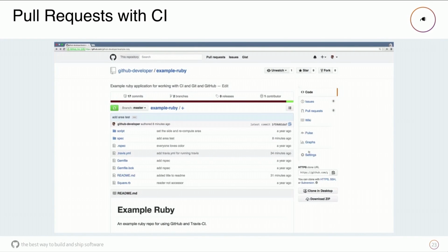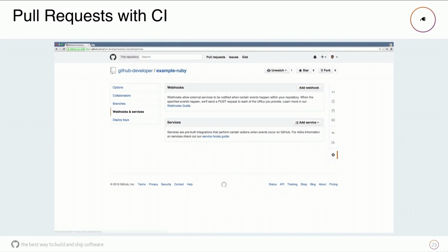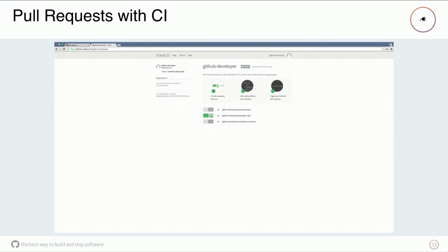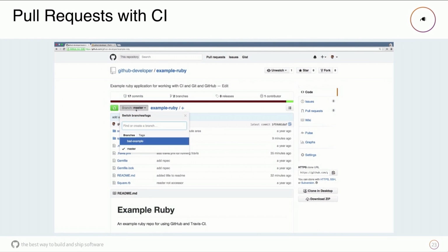So this next little bit, we're going to talk about opening a pull request, and we're going to see how to just quickly add Travis to it so that it runs the tests that are already inside this application. This is just a real quick example Ruby application. It just has some simple tests to it, but I wanted to show a little bit of what that looks like. So on my repository, I start out and I just go over to my webhooks and services page. I could have gone directly to the integrations directory and added that project as well. Then once on Travis, I can actually just enable the CI for that particular repository.